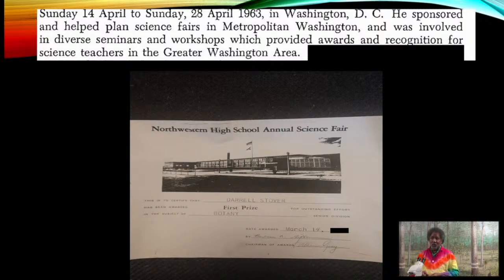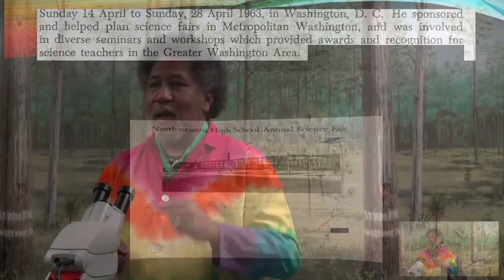science fairs throughout the Washington metropolitan area as a judge. And in fact, when I first received the copies of the science journals that were published to pay tribute to him when he passed, and I opened the journals and saw the photos of this tall, fair complexion, African-American man with bow tie, I immediately was able to say, wow, this guy judged my science fair projects back when I was in high school.